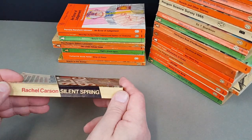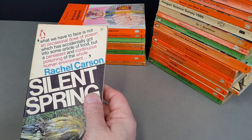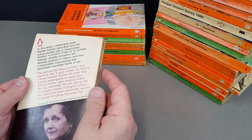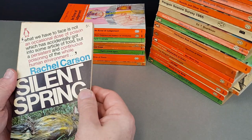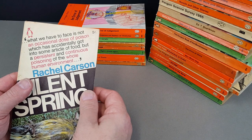So this is one to keep your eyes peeled for. You can see it's got a really distinctive cover. This is the only one I've ever had, and thankfully, I had a copy in my collection before I found out it was worth a lot of money. But that's the reason why. Cover design, Germano Facetti. So, yeah, keep a little look out for this one.